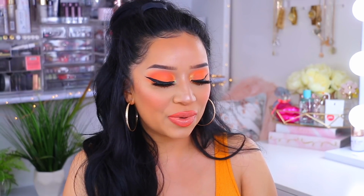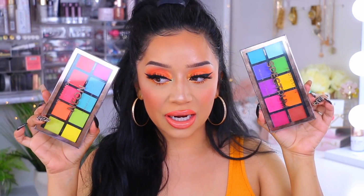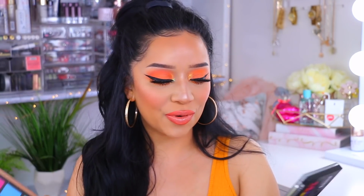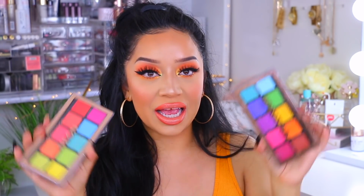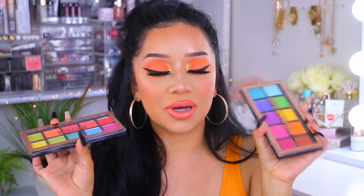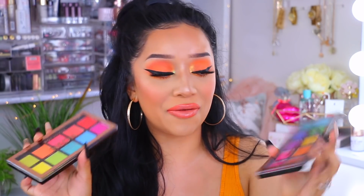So today I decided to play around with, again, the Profusion palettes. If you guys remember, a few weeks ago I did a full face of $5 and under, and I used both of these palettes, and you guys seem to love it when I use Profusion. I love it too because, hey, I am saving so much money. These palettes are only $5 a piece, you guys. Crazy pigmented and very affordable.